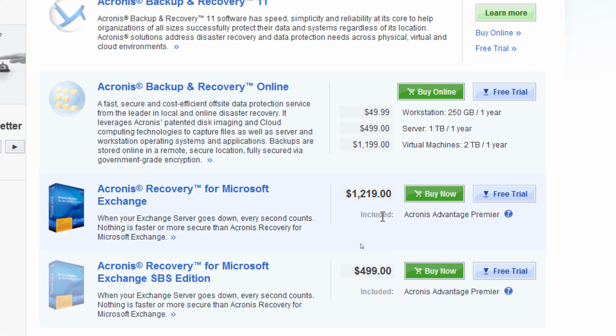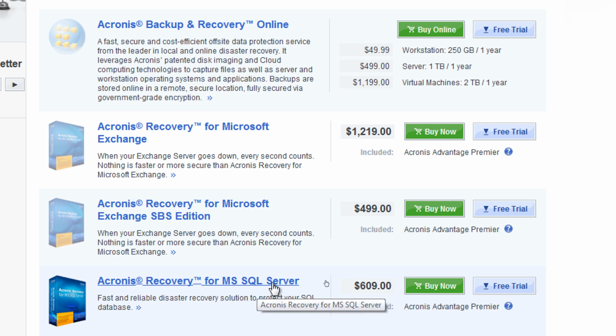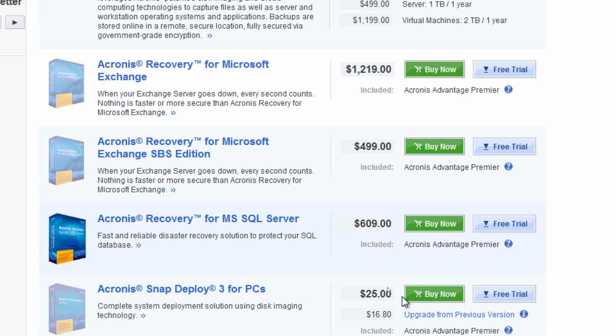Because we have quite a few. We have Acronis Recovery for Microsoft Exchange, which is $1,219. We have Acronis Recovery for Microsoft Exchange Small Business Server Edition, which is $499. We have Acronis Recovery for Microsoft SQL, which is Structured Query Language Server, for $609.